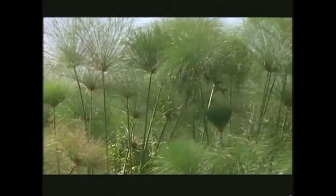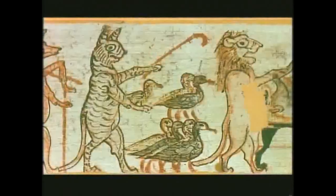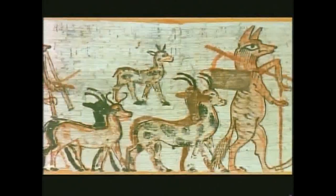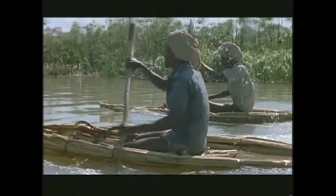Papyrus, a riverbank reed that can grow 15 feet tall, serves several important uses. Egyptians made a paper-like material by beating papyrus into flat strips and binding them together. Scribes kept records on these papyrus sheets by using hieroglyphics, a system of picture writing. Papyrus was also used to make various kinds of boats, including sailboats and barges.